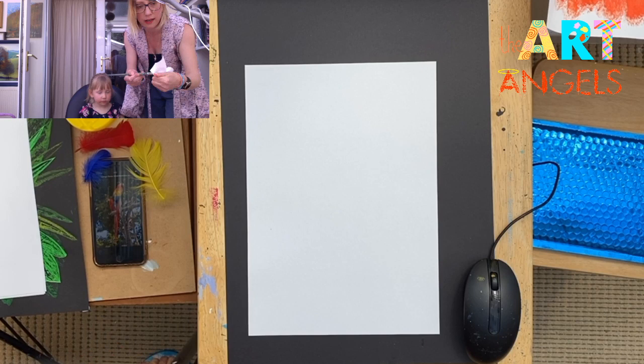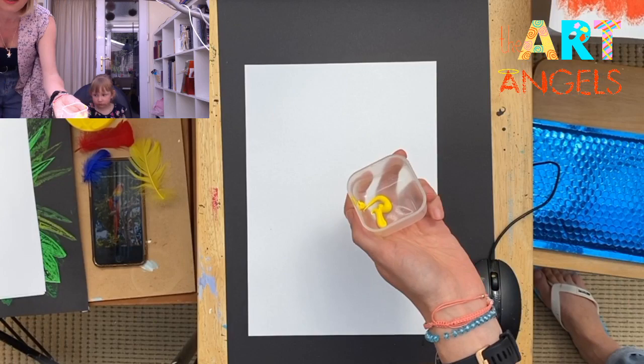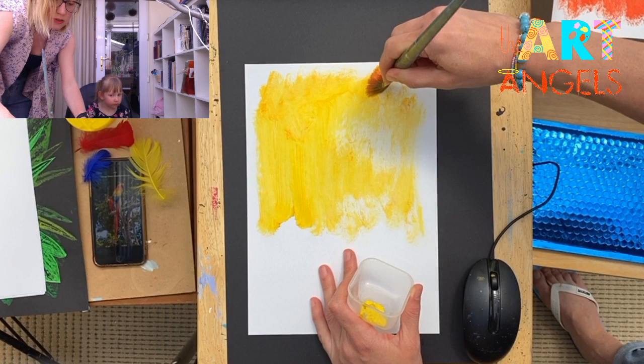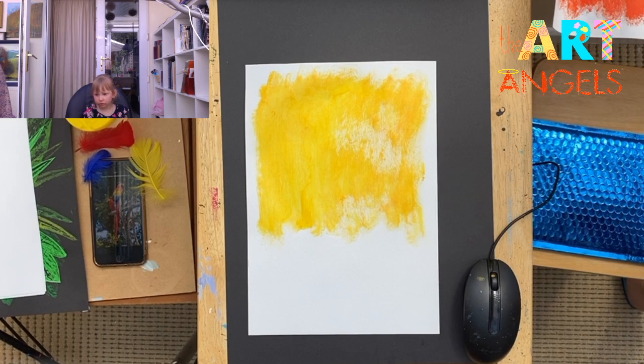So now I'm going for yellow. Here's the yellow color. I'm doing pretty much the same, just quickly stretching it across the paper, not spending too much time on it. But this time I'm covering only half a piece of paper because the other half I want to paint with blue.